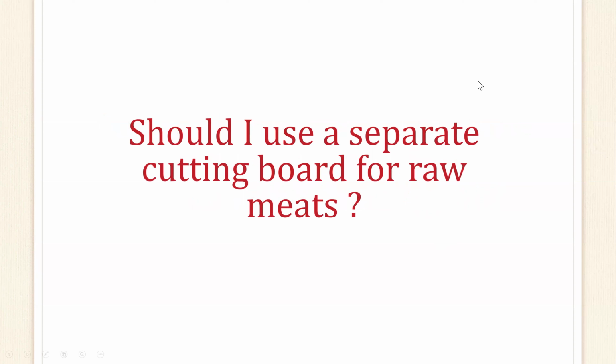Should I use a separate cutting board for raw meats? I think that's a good idea. I'd say yes. When we look at ways to keep our food safe, we talked about the risk of cross-contamination from handling raw chicken and going to cut a garden salad. You run the risk of cross-contamination there, but if you can use separate cutting boards, you can minimize that risk even further. The type of cutting board you want to use, that's really up to you.